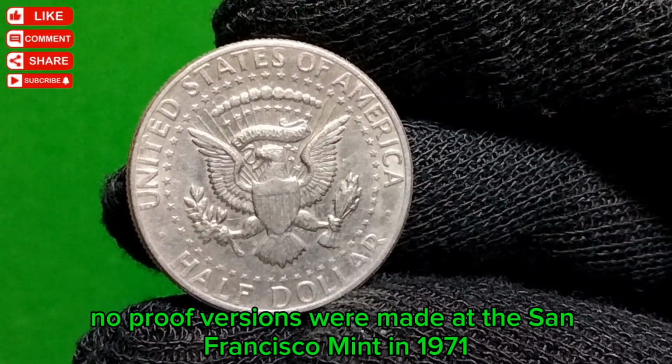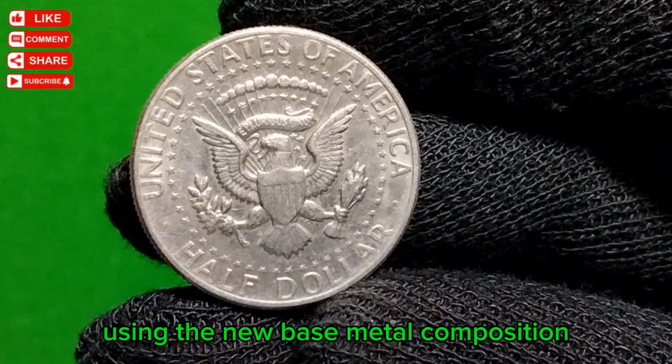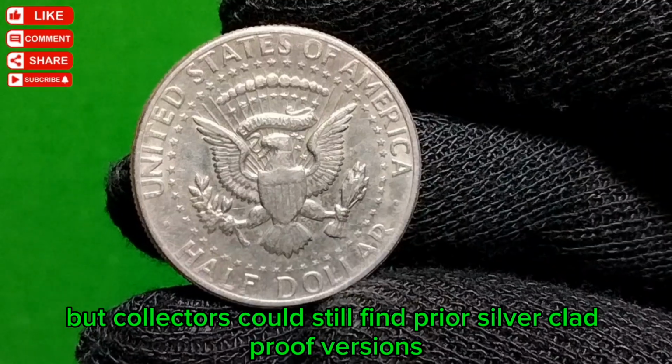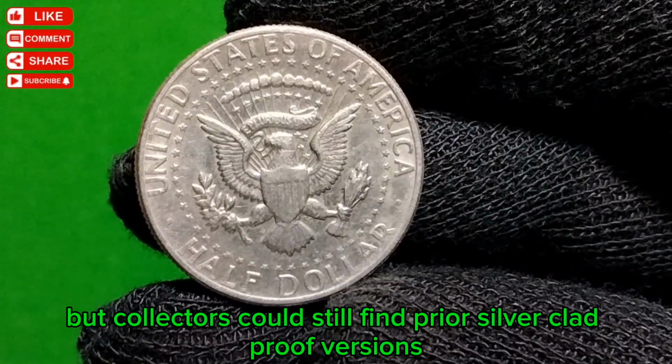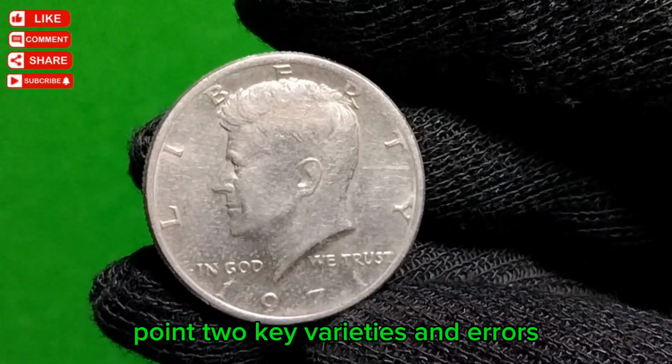Note: no proof versions were made at the San Francisco Mint in 1971 using the new base metal composition, but collectors could still find prior silver-clad proof versions from 1965 to 1970.